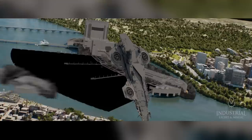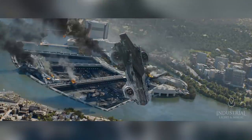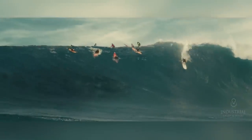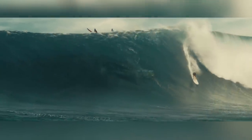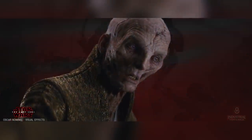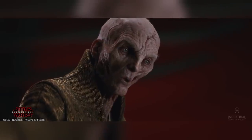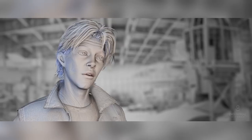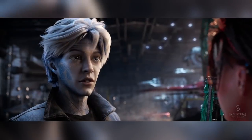Almost every film released has some amount of VFX, and with an average of 700 films released a year in the US alone, that's a lot of VFX work by a lot of VFX houses. With so much being released each year, it can be hard to separate the wheat from the chaff. So with that in mind, we've picked out some of the best from one of the biggest VFX houses, Industrial Light and Magic.